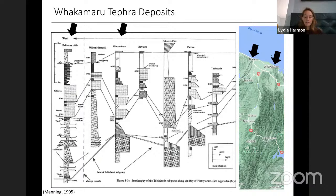And they really illuminate the temporal progression of the magmas. Manning, in his thesis in 1995, did fantastic work going along the Bay of Plenty and documenting the tephra stratigraphy of all these different eruptions. It's quite an amazing thesis if you have some spare time.